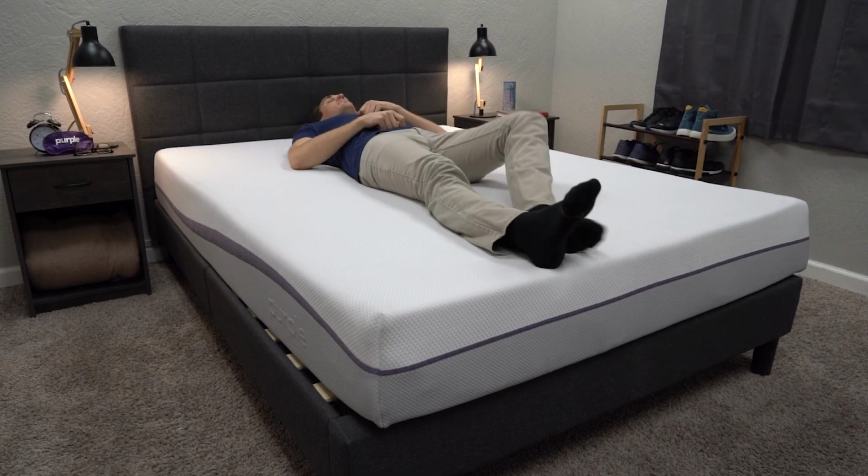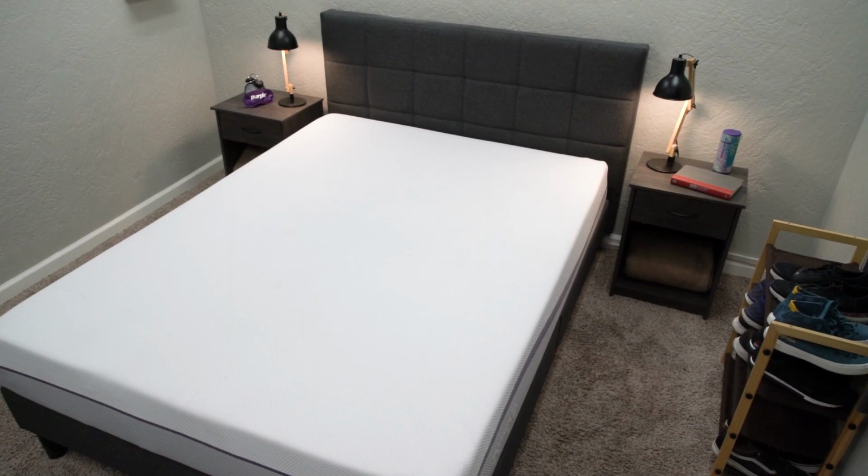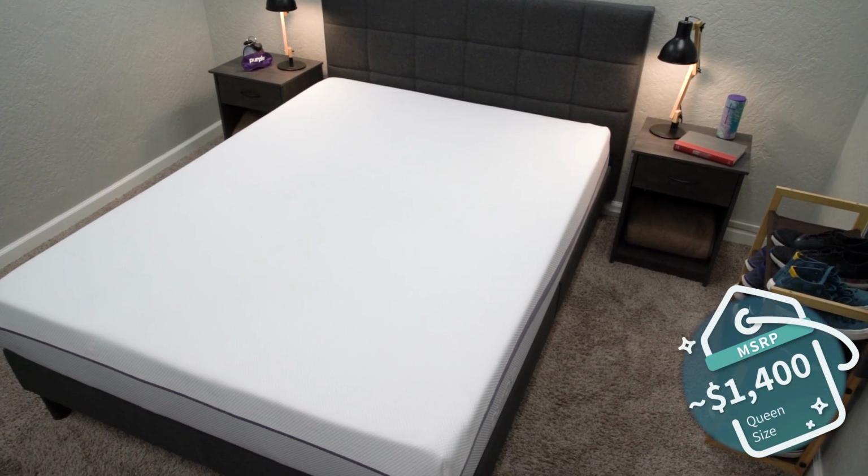And compared to traditional all foam beds, they're just big old stacks of foam. They might drill a couple holes into this. The Purple has so much less surface area, so again, so much more room for air to circulate. So basically, if you're looking for something that's really unique with some great airflow, Purple might be the bed for you. And in terms of price, it retails for the queen size around the $1,400 range.